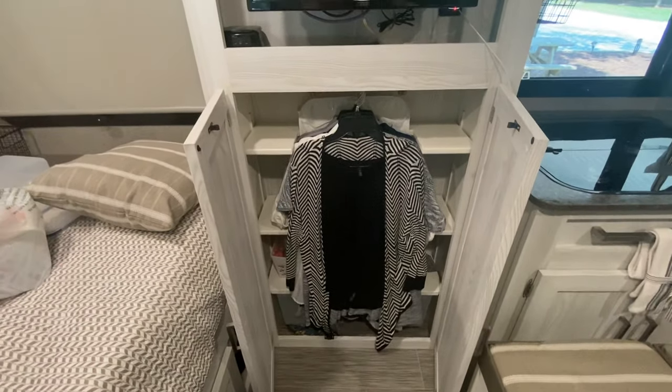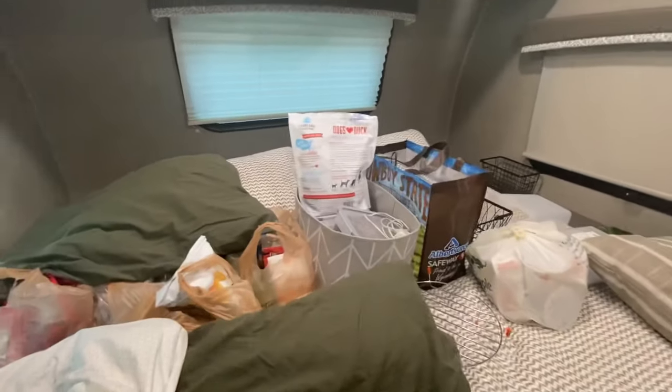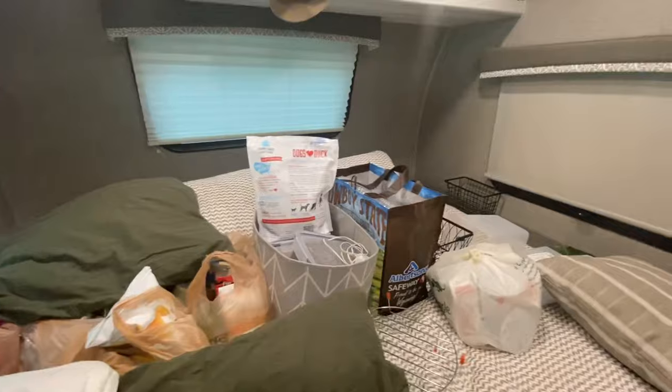I'm actually going to go ahead and put all this stuff away. If you stick around to the end, I'll show you that all this stuff actually can fit in a 20-foot camper. I think once we shift some things around, the tongue weight will get down a little bit more in line.